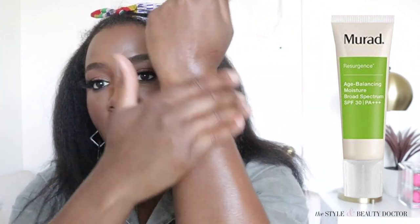I put a little bit too much in my arm, but even putting too much, you see it blends right into the skin.